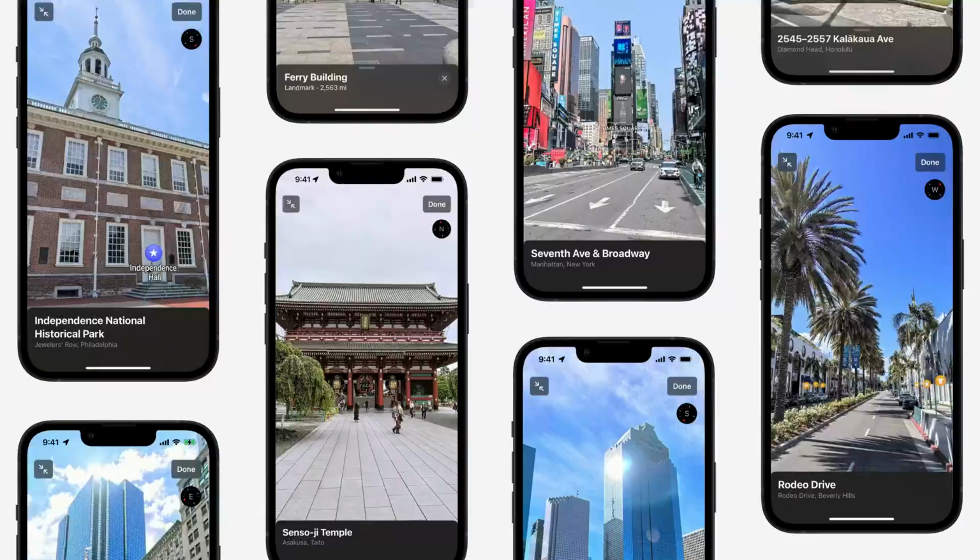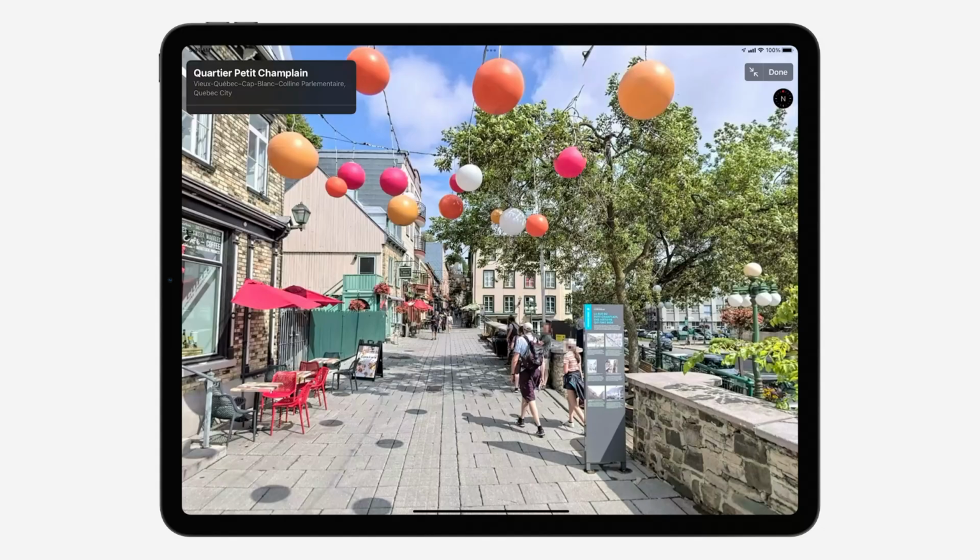In addition, we're also bringing another popular Apple Maps feature to MapKit, Look Around, which is a great way to explore the world at ground level. With high-resolution 3D photography and smooth animations, users can simply tap to move down the street.